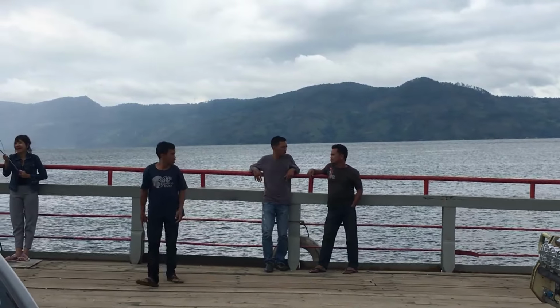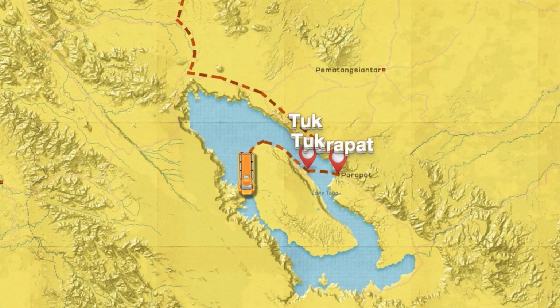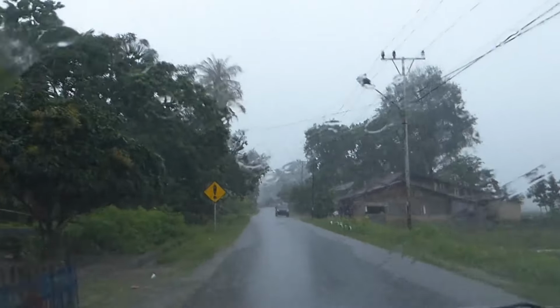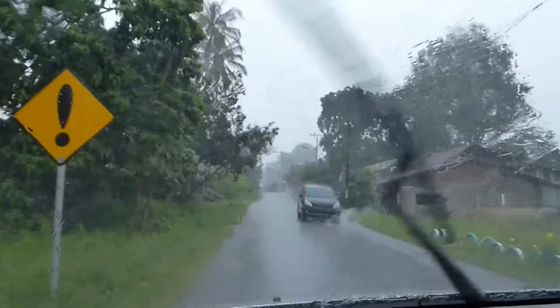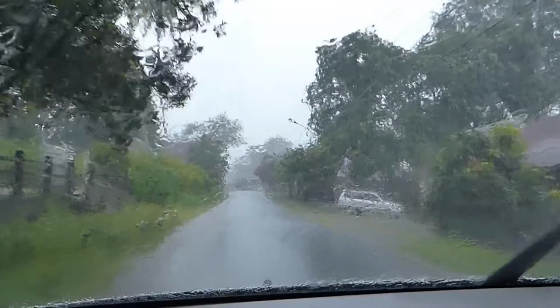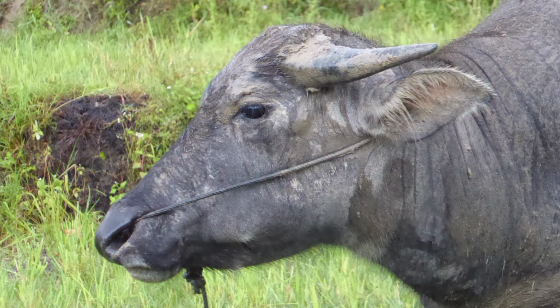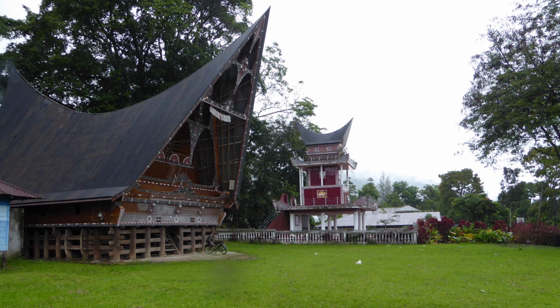We decided to stay for 3 nights on Samosir Island. During our stay, we did several trips, such as traveling from Tuk Tuk to Pangururan and back. It is also possible doing a boat trip around the island. It takes 1 day to travel around, but it was rainy season, so we took rather the bus than the boat. On Samosir Island, there is a lot to see, like farm life, dozens of buffaloes, local people and kids going to school, Batak houses and their graves.